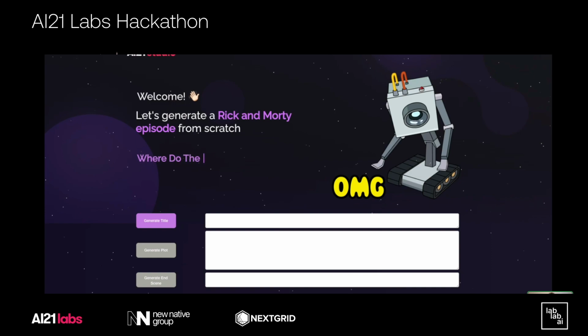Let me just check that I have my API key pasted. I don't. So let me grab my API key. One moment, please. You know what? This is a good example to show all of you how to grab your API key after you open your account in AI21 Studio. It's very easy. I'm guessing most of you already tried it. You just go to your account page. I encourage you not to steal my private API key, but you just grab your API key from your account page, and that's it. You have it.